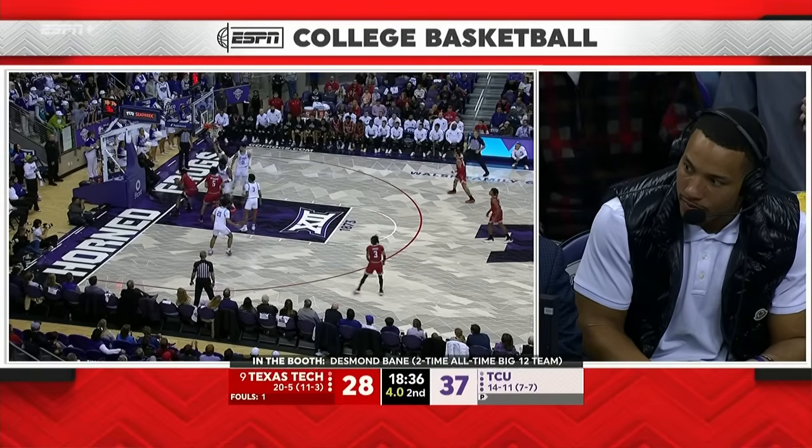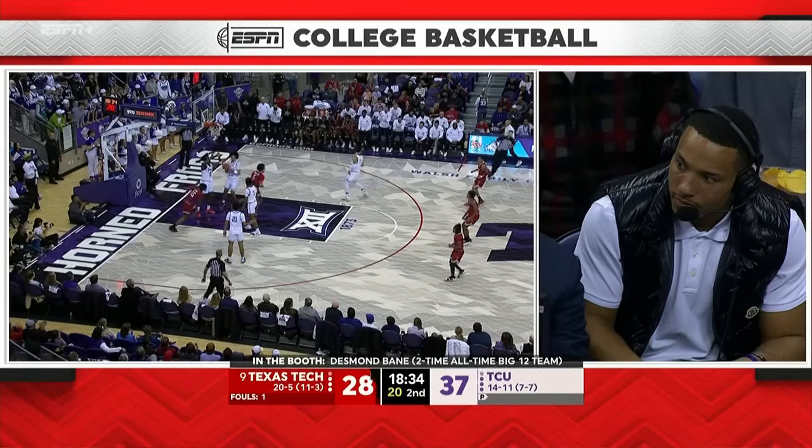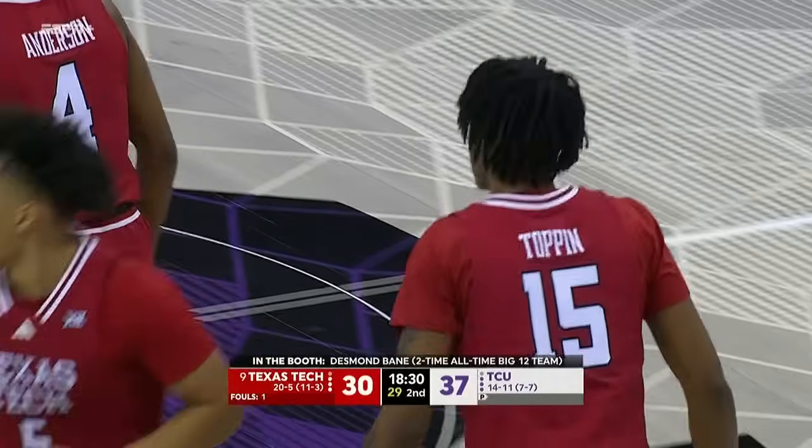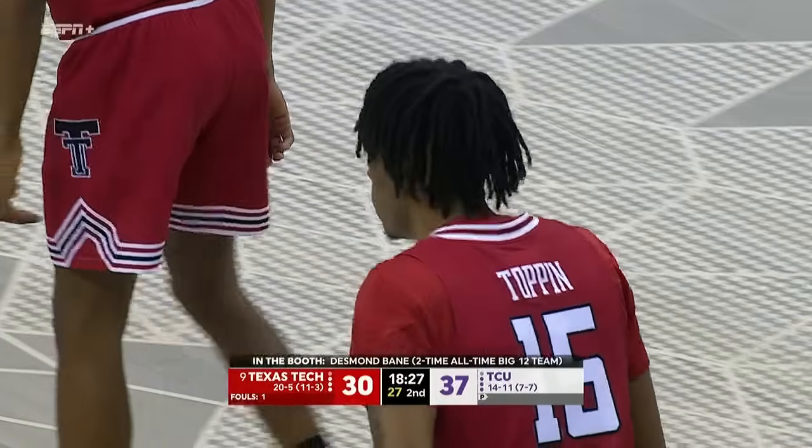There is Toppin inside, playing with 3 fouls, and he's able to get the putback. He's good. I like his decision not to sub him. It's getting better and better.